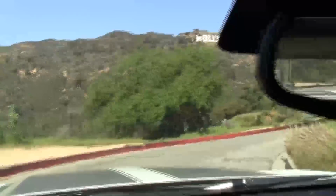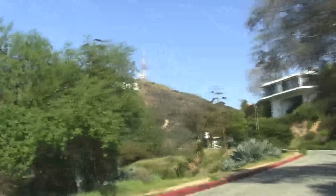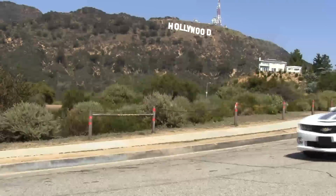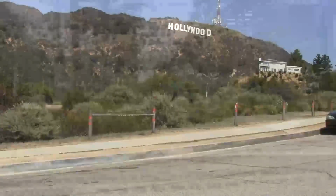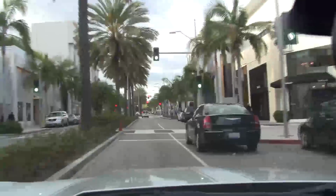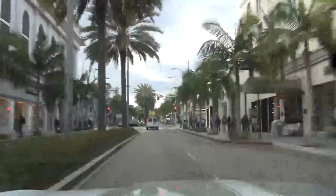Well, the Camaro and I have finally made it. Hollywood. Rodeo Drive. Probably one of the most interesting streets in the world to drive up.